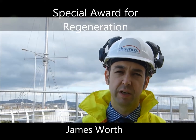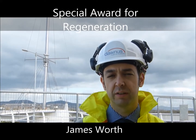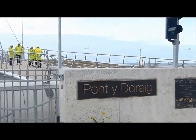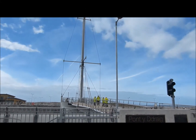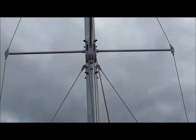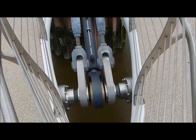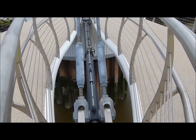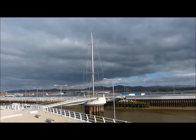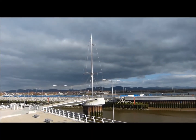An innovative scheme which uses composite 21st century technology to provide an iconic structure for this area of Rhyl. It provides us an inspirational structure for not only the local community but to inspire young civil engineers of the future to come into the profession and try and head off the skill shortage that we're currently facing.